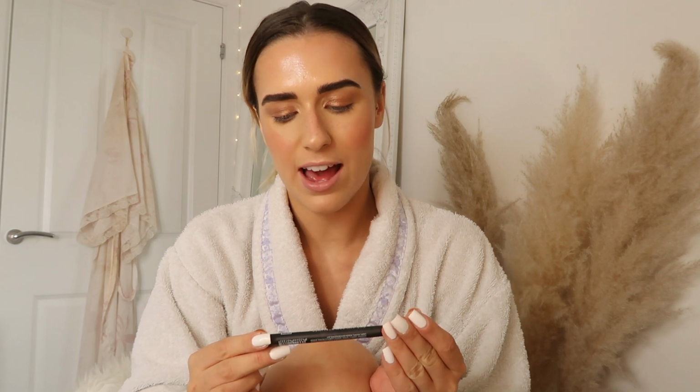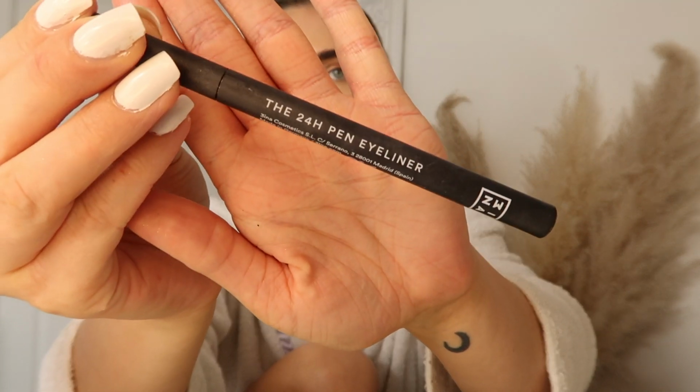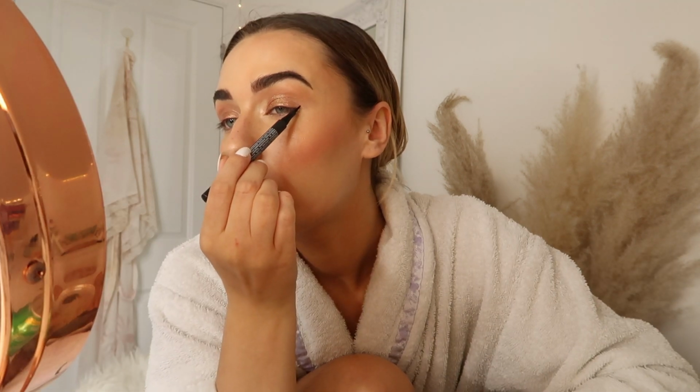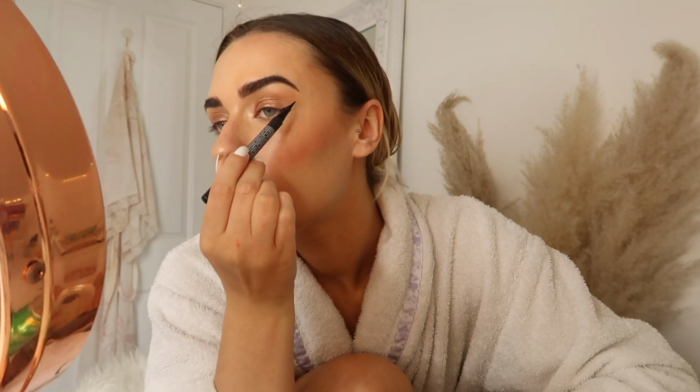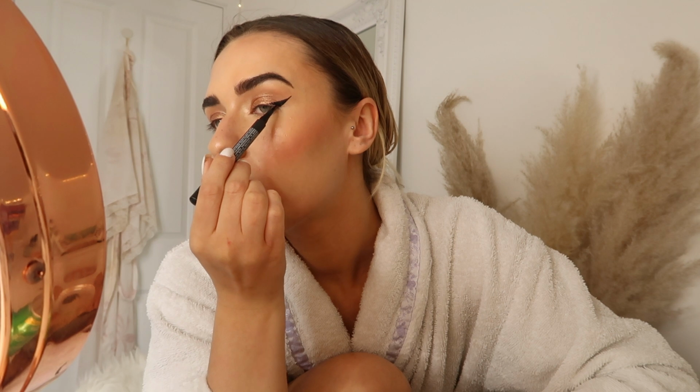Okay, so next step is eyeliner. This is the one that I use. Again, I got it in my glossy box. I wouldn't say it's anything special. It does the job, but I think I've used better ones in the past, but it's just the only one that I've got at the minute, so that's why I'm using it. Oh, you can see my mirror. That's one wing done. Now I've got to try and match it. Do they match? I feel like one's longer than the other, but that'll do.